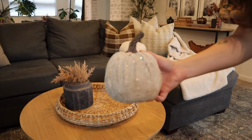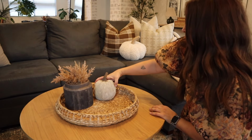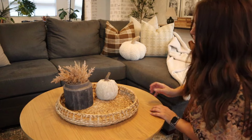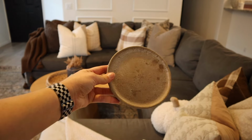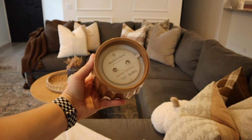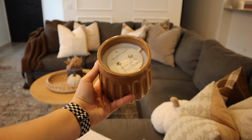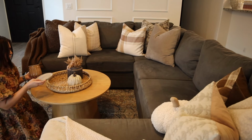Next, I am taking this pumpkin. I actually love the sparkles. I think it's really subtle and cute, and I'm putting it right next to that vase. And then I am taking this saucer that I got from Walmart, and I am pairing it with this little candle. You guys, how pretty is this candle? I thought it was so cute. I love the color. It smells so good. So I am just putting the saucer down, and then I'm putting the candle on top of it.